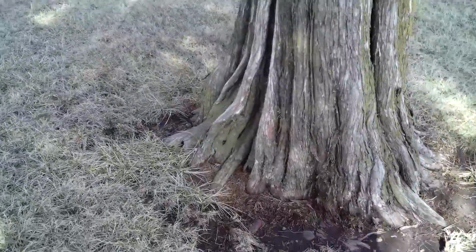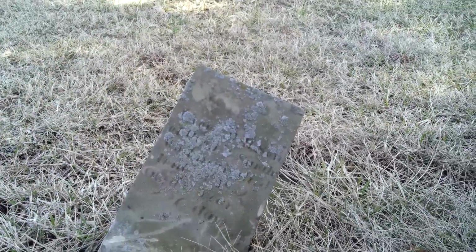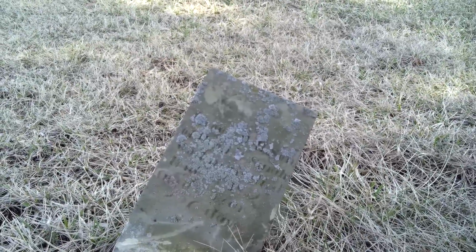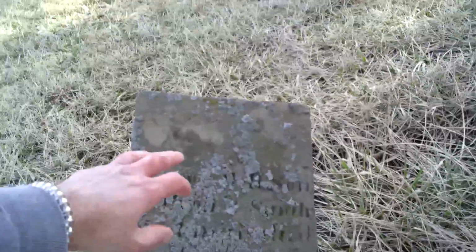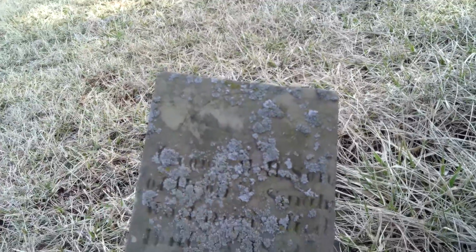Alright, so far so good. Oh, here we go. Alright, this first stone here on the opposite side of that tree. Somebody's son of Sarah. Just a lot of moss. I don't know if I can pick that off. Yeah, I'm not going to try that. It's coming off pretty hard.